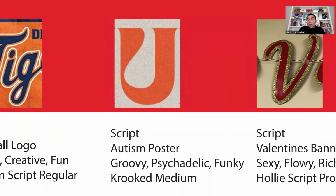It came from an autism poster, which I thought was even more beautiful, right? How else do you get people to read something? You draw their attention to it. And with this letter U, I believe the attention was drawn perfectly. And using typography and using this letter to bring you in, it does that. It's perfect. It's beautiful. It's different.